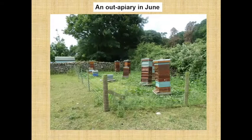And that's one of our out apiaries, one of our more successful out apiaries, which has some very good forage and usually produces us the highest crop that we get. And this again is a picture in June. This is after the spring flow and before the summer flow comes on.